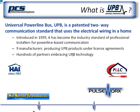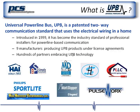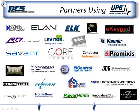UPB is Universal Powerline Bus, and basically both technologies use the electrical wiring within the house. UPB we've licensed out to HAI or Leviton at this point, Simply Automated, MD Manufacturing, Philips Sportlight, which does commercial grade lighting controls, and then we also have a 240 volt product available from Powerline Lighting Control out of Australia, and another company out of Israel called Smart Home. A lot of different partners are using UPB to communicate to all of the PulseWorx devices.